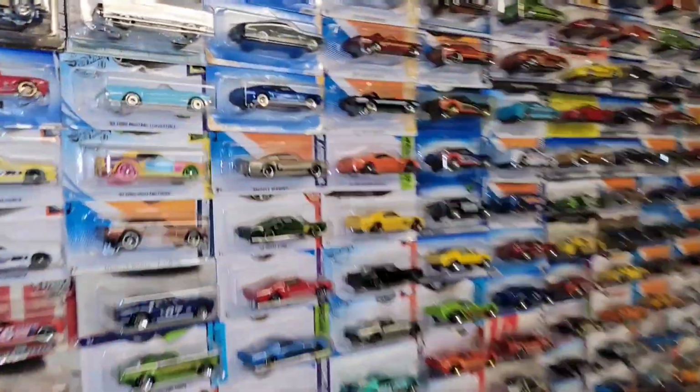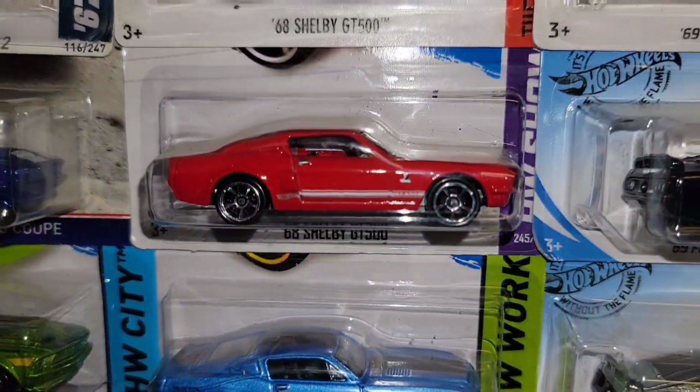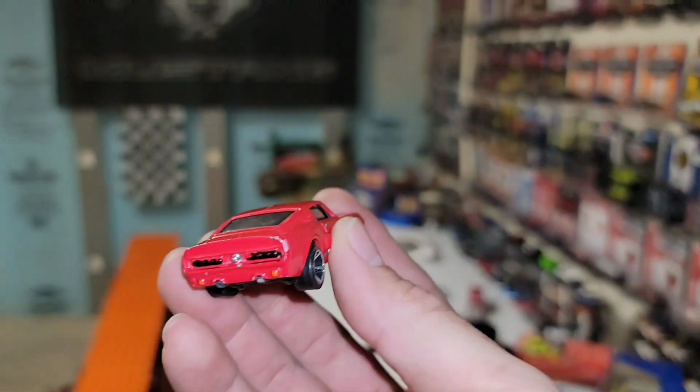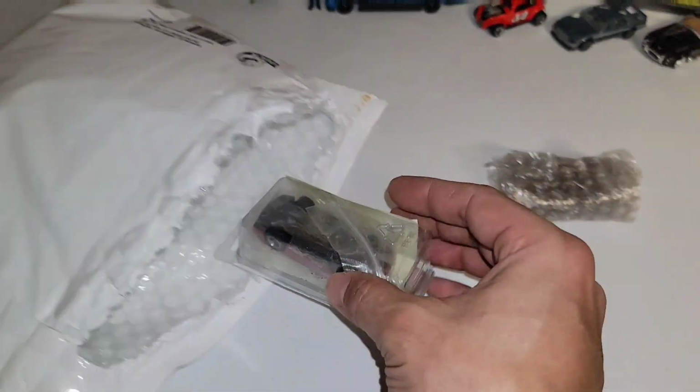So I actually do have this one carded. I don't think I ever had one open. There we go, right there, the 68 Shelby. And now we have a fully done up version of it from Sammy. Awesome. All right, next up, what do we have?